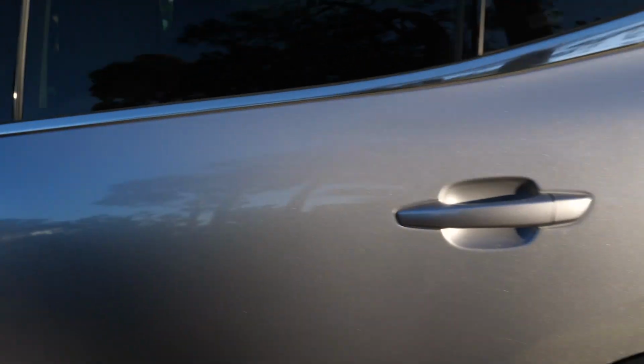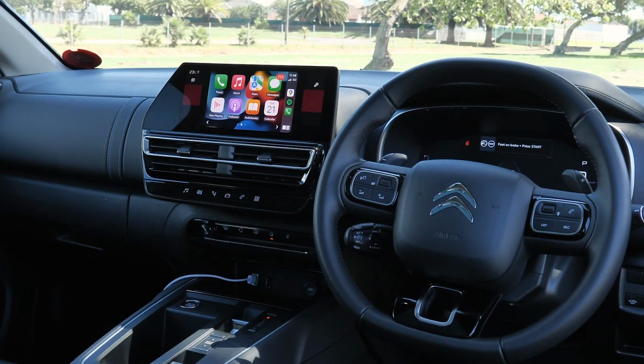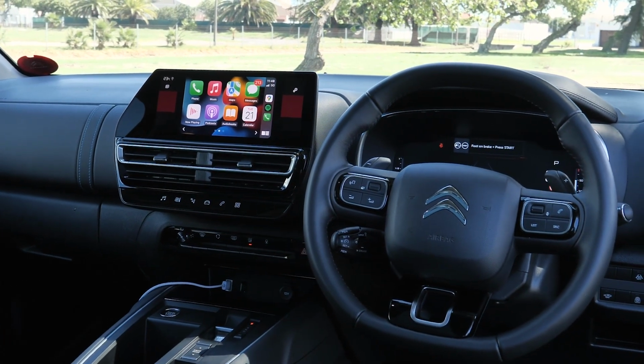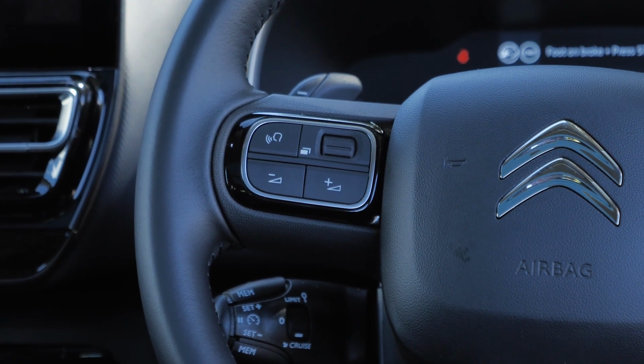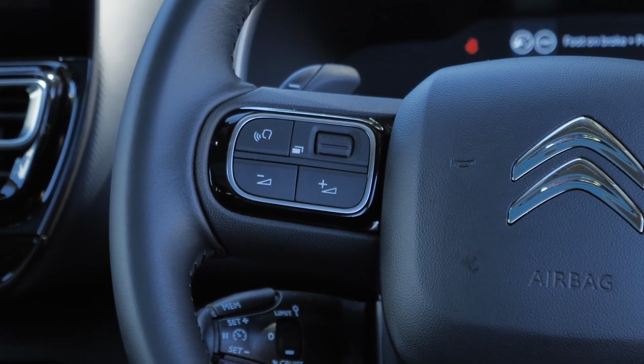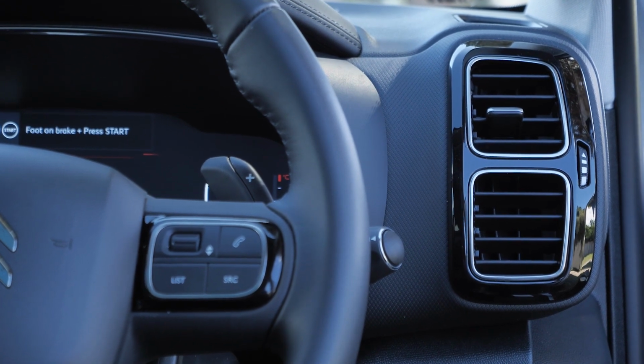The multifunctional steering wheel on the Citroen C5 feels amazing. The leather feels good, high quality, buttons feel nice to press, simple layout as well. The paddles are stuck to the steering column though, so if you do want to change gears while turning, I don't know how you're going to get that right.